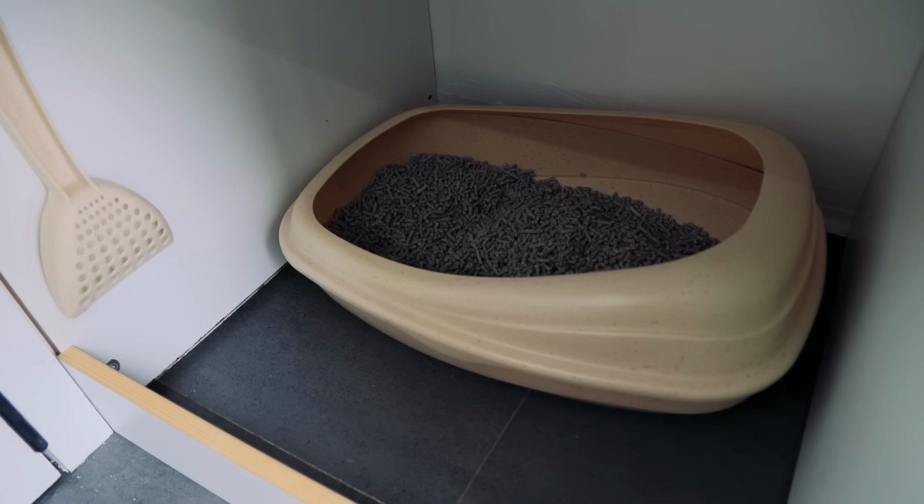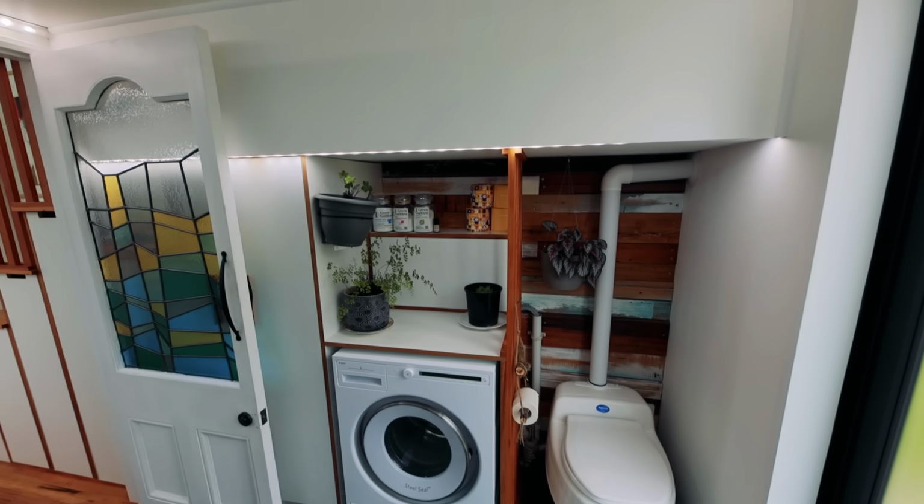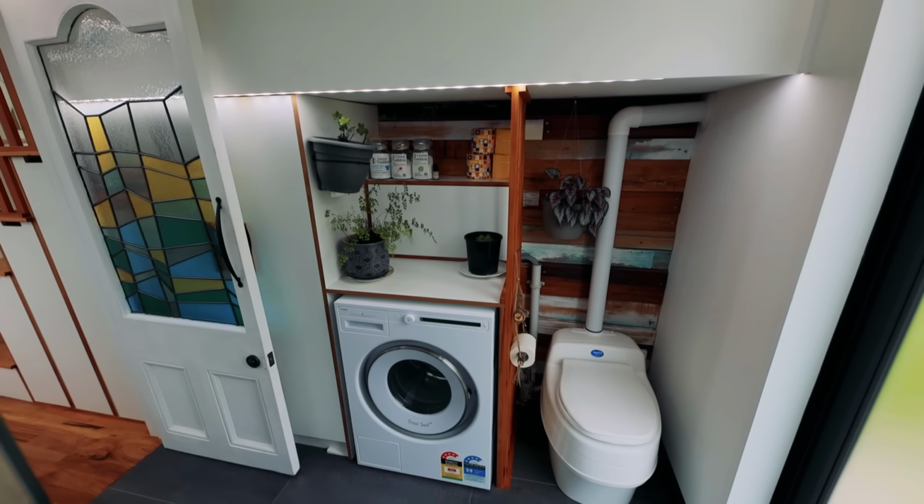Yeah, we've got our kitty litter tray in here as well for Ziggy, our cat. And we've also got our very own human litter tray that we can take straight in and out of the back door without having to take it through the house.